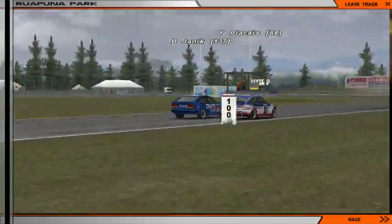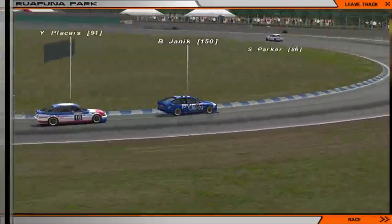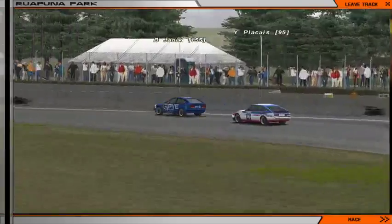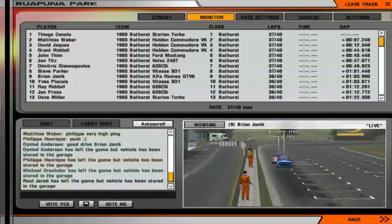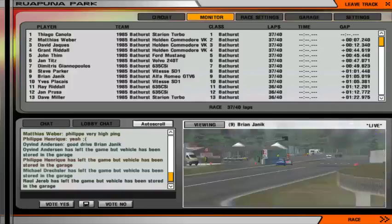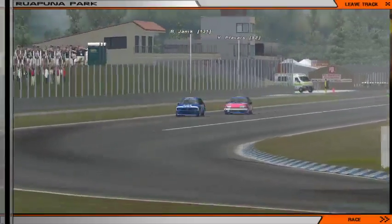Just a bit unfortunate for him that it's a V8 he's against. Not sure he'll be able to hold on down the straight. Unless Yves gets a bad exit, he sort of does. Both of them hit the wall, coming off. With of course 3 laps to go. Looks like Brian might actually be able to hold on here.